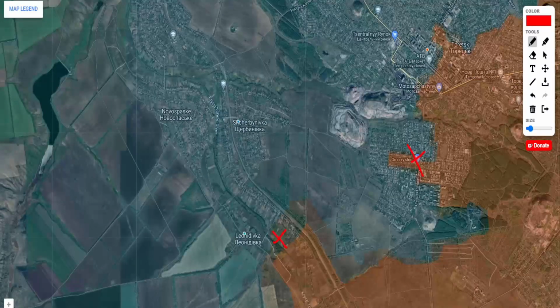They're battling the Russians here. They are battling the Russians here. And so as you can see, the Russians are trying to encircle this large mining complex, but the Ukrainians are trying to catch them at every turn.